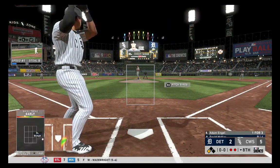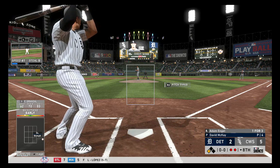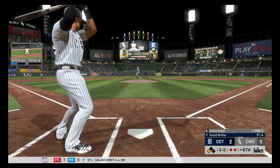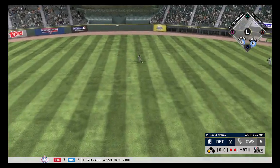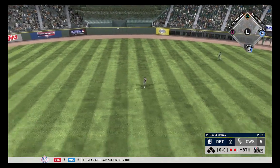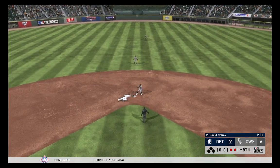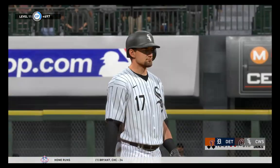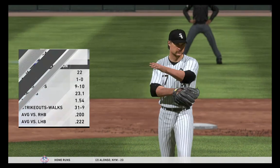Stepping up now, Adam Engel. Runner in scoring position with 2 gone. First pitch on its way. Here's a line drive into center field. It's a base hit. In to score is the runner from third, and that will stretch the lead to 4 now. The tag, and they'll get him at second. And with a very good outburst here, 5 runs come across and allow them to take the lead.